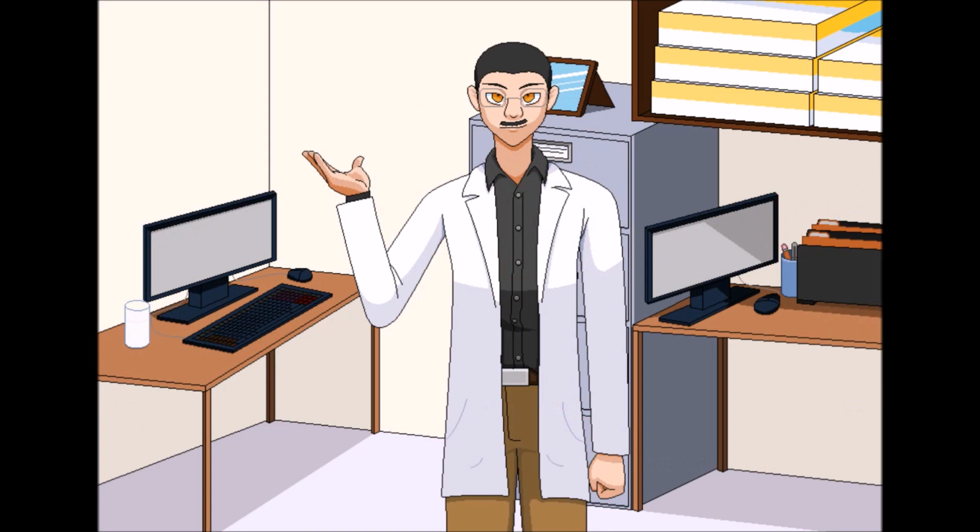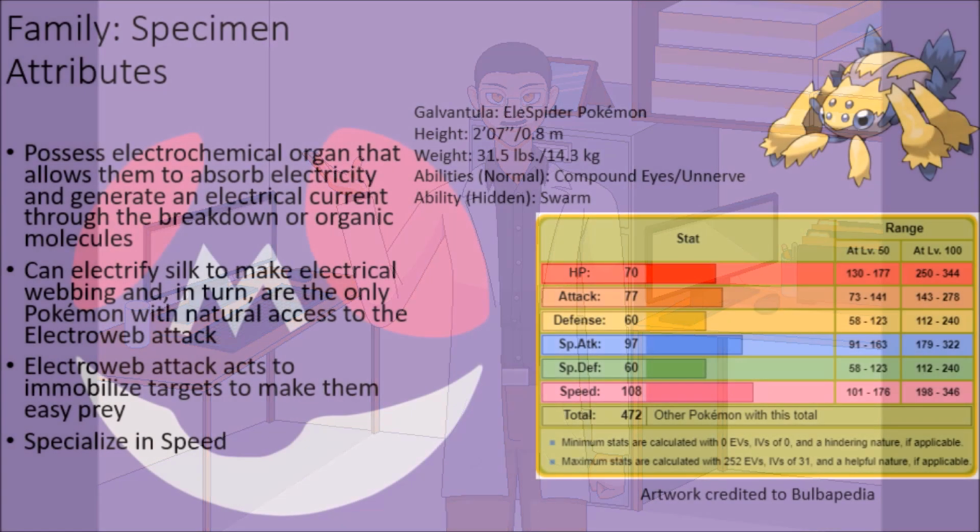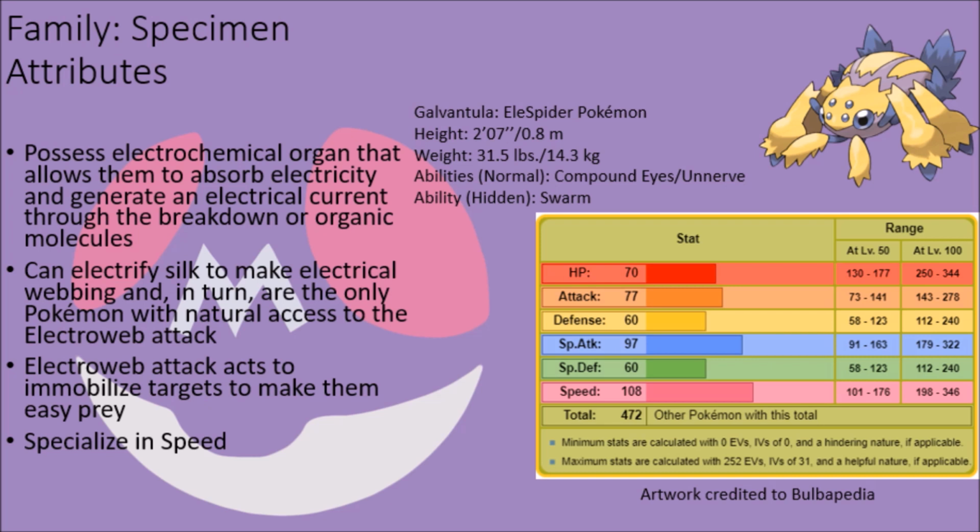Not surprisingly, as a result of their natural anatomy and hair-raising furry appearances, these creatures can possess the Compound Eyes and Unnerve abilities as base abilities, being the only Pokemon that can have the latter ability as a base ability. In addition, if their ferocity and viciousness in a fight is particularly noteworthy, they can also have access to Swarm as a hidden ability.